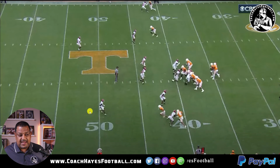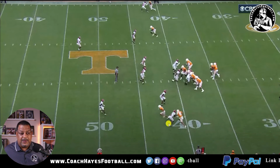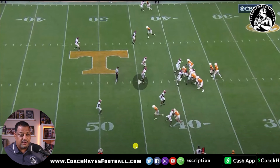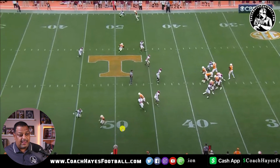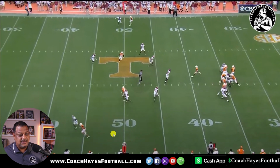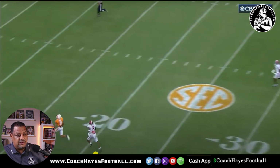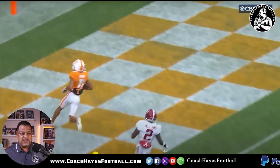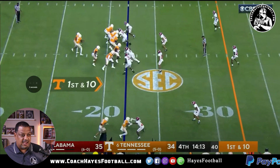So there's two ways to play stack receivers. You can do what they call lock and level, meaning the corner is going to lock up on the number 2 guy, and the safety takes care of number 1. Or they can flip it where the corner locks up on 1 and the safety takes number 2. Well, in this variation, they decided to say, hey, corner, you take the number 2 stack, and safety, you take number 1. Unfortunately for them, runs like an out and up, great pass protection, and the foot speed is just too much. And again, you see Hendon Hooker throws a great ball, puts air under it, lays it out there, lets 11 use his foot speed to run up under it. Touchdown.